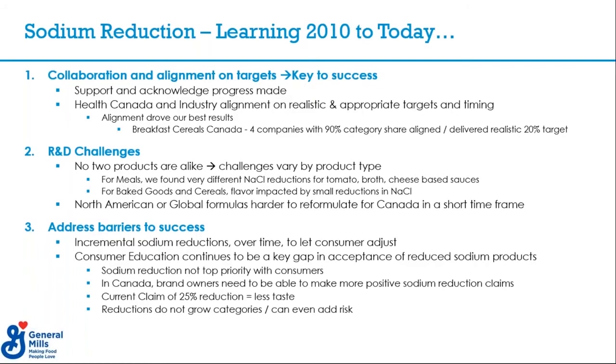I do know that this was not unique to cereal. It also happened within the Baking Association around sliced bread, and I think there are some other areas where leading companies that had a very large share of the category also came together to figure out how they were going to move forward with sodium reductions. I think we also know that there are certainly research and development challenges, that no 2 products can be looked at as the same. For instance, with our Hamburger Helper meal kit, we found huge differences in sodium reduction just based on the type of product it was, whether it was tomato-based, as I mentioned, broth, or cheese-based.